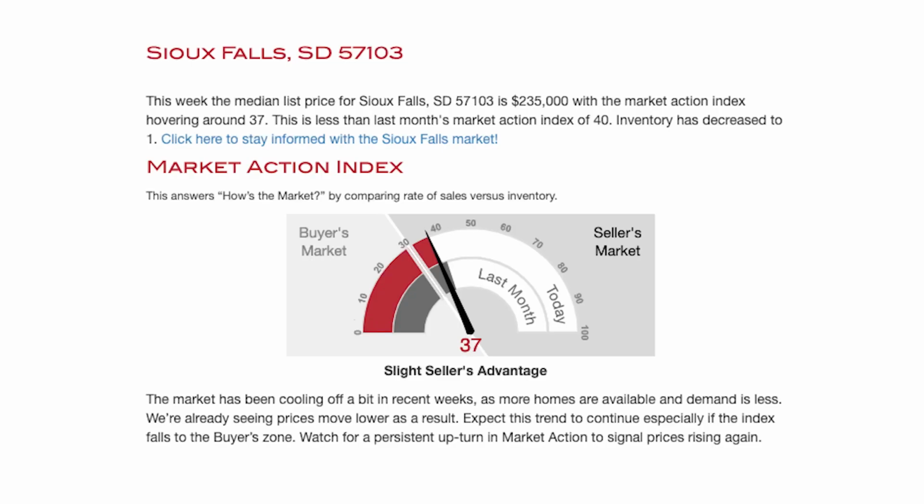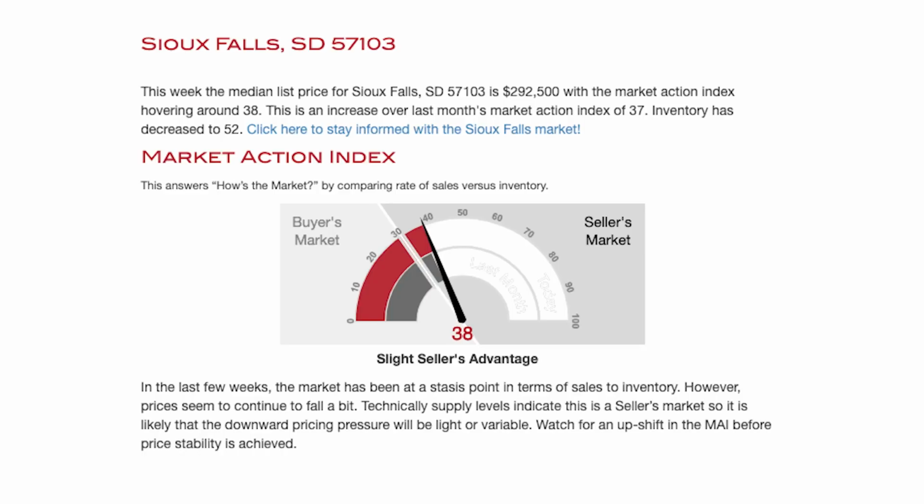Let's start out in Sioux Falls, South Dakota. So for the zip code of 57103, the market action index for condos is 37, which is a slightly seller's market. It's pretty neutral. Remember, 30 is exactly neutral, so it's just outside of the neutral market for buyers and sellers in Sioux Falls for condos. For houses in Sioux Falls, South Dakota, the market action index is 38.